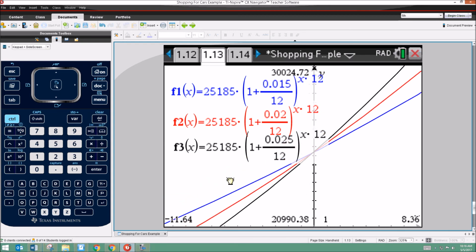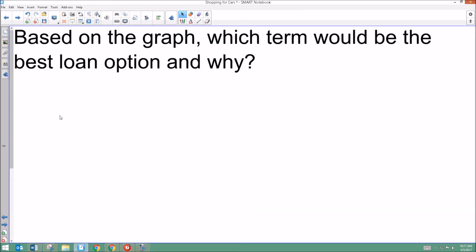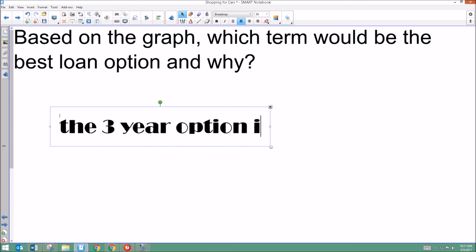If you look at the graph, by far the best one is this one. This is the lowest. The higher up on the y-axis we are, the more we have to pay. And you see after 1 year, it's not that big of a difference. But the longer you keep the car, the better this looks. So definitely the 3-year option is the best. So I'm going to go ahead and indicate here, I think the 3 year option is best.